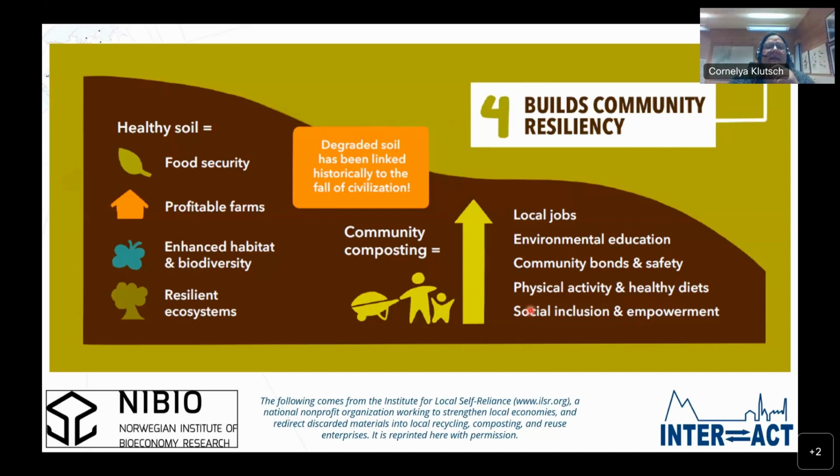And for a society, at the community level, it can create local jobs. We can talk about it and educate each other about environmental issues like we are doing here right now. It may improve a feeling of safety and community sense. It can contribute to healthy diets. And also local communities may be empowered by these processes to contribute to composting and soil health. So a lot to think about in terms of what we can do and how important soils are. And I hope I have given you quite a good sense why soils and soil organisms are so important.